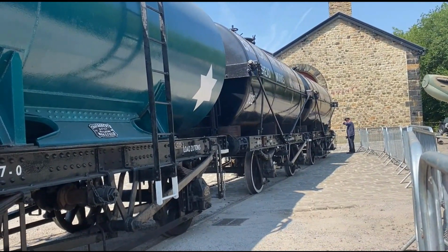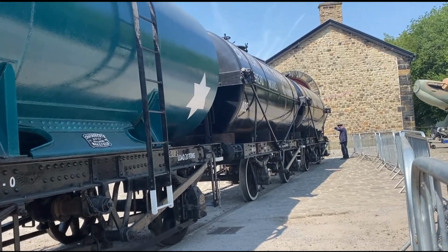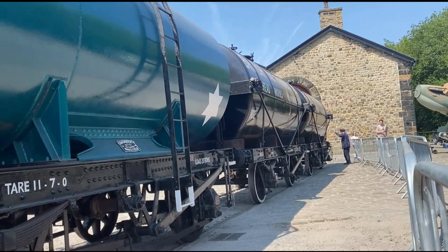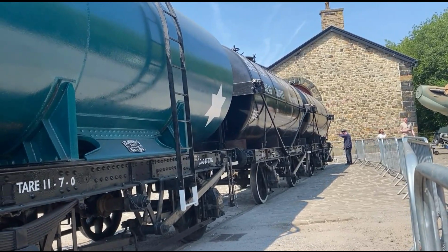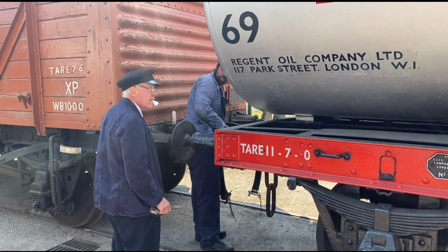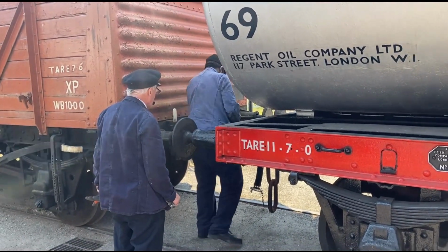Tankers are then stopped. We then head back up the train and take a look at the couplings between the two sets of wagons that there are on this train. And going underneath them safely, of course, the fish vans are taken off and then put back on the other end.